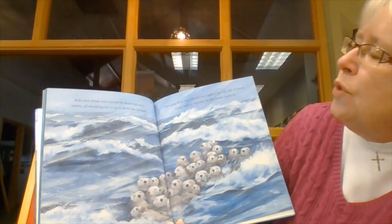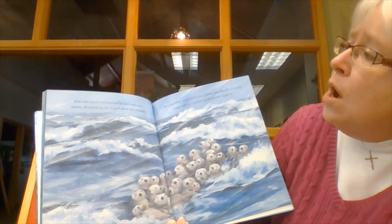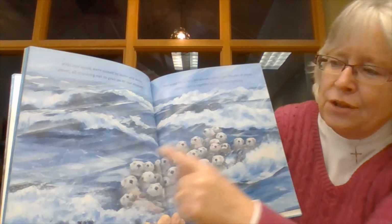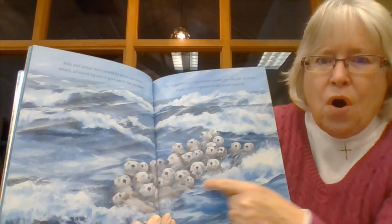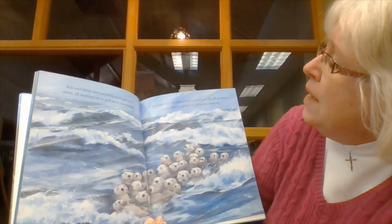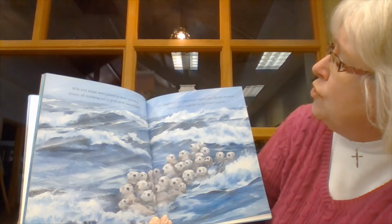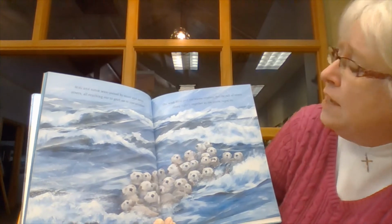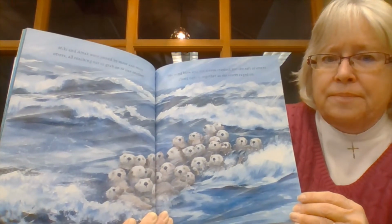Mickey and Amak were joined by more and more otters, all reaching out to grab onto one another. Look at that whole bunch of otters all hanging on to each other, holding on with their paws. The wind blew and the waves crashed, but the raft of otters clung tightly together as the storm raged on.